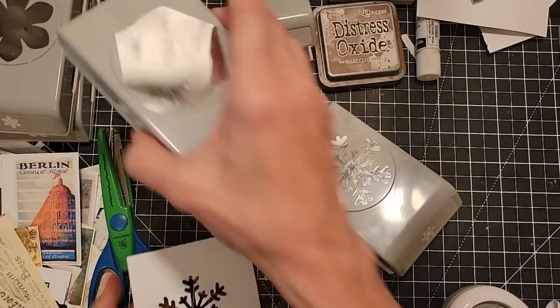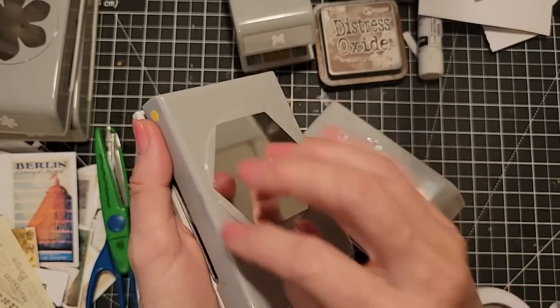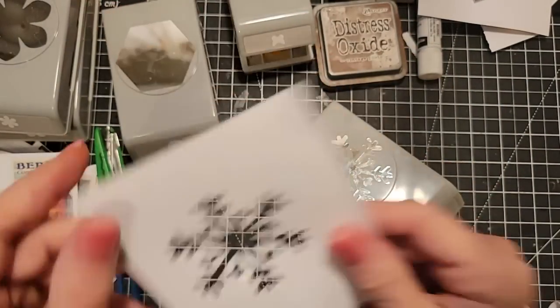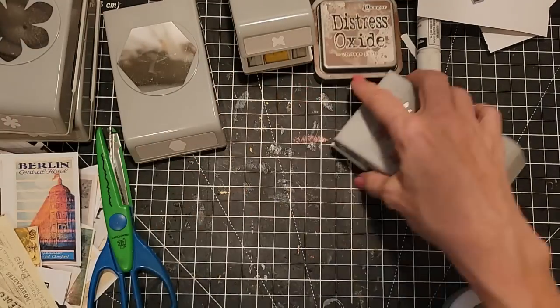But these, if you want to have an easy life with the paper punches, pick the more solid ones without a lot of intricacy. And you'll probably be happier, yes. Yeah, there we go. Okay, put you in the negative pile.